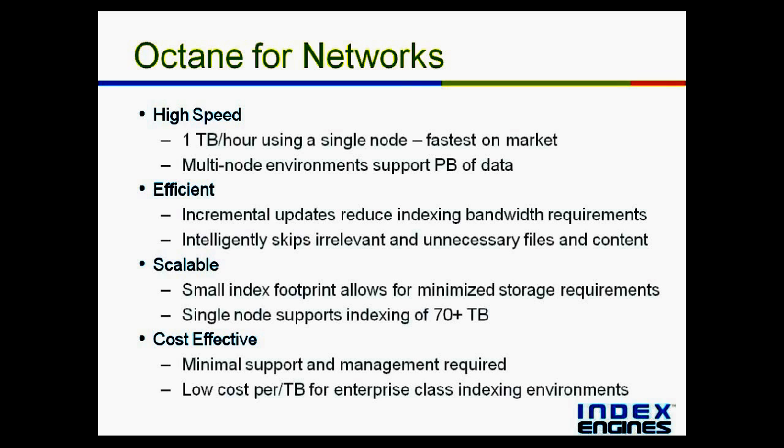There are a lot of different technologies out there that can index content, but when large volumes are important and speed matters, you need to look at the throughput. So we're indexing at a terabyte per hour. For environments that have petabytes of data, we have clustered environments where you can deploy multiple nodes to handle this level of capacity.